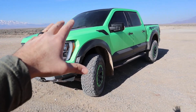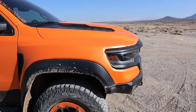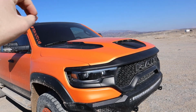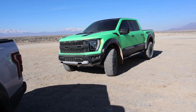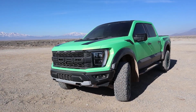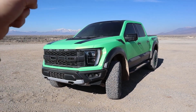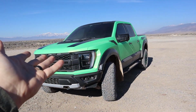And then finishing things off from an engine perspective, we'll go back over the TRX. We have a supercharged 6.2 liter V8, goes through an 8-speed automatic transmission. It's good for 702 horsepower and then 650 pound-feet of torque. The Raptor has a twin turbo 3.5 liter V6, goes through a 10-speed automatic transmission. It's good for 450 horsepower and then 510 pound-feet of torque. So the Raptor is down on power quite a bit compared to the TRX, but this truck weighs about 5,600 pounds, and this truck weighs about 6,300 pounds. So there is a weight advantage with that.